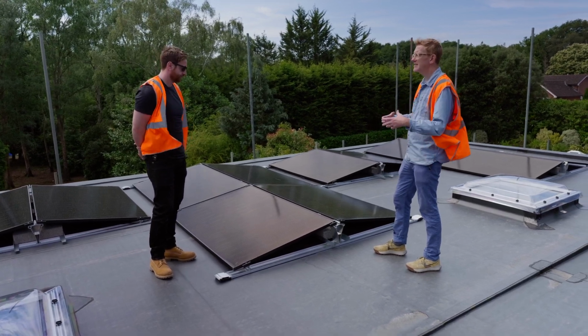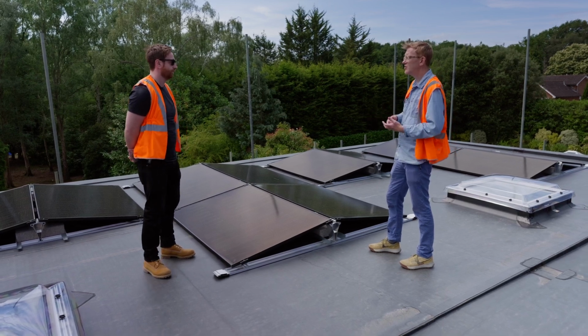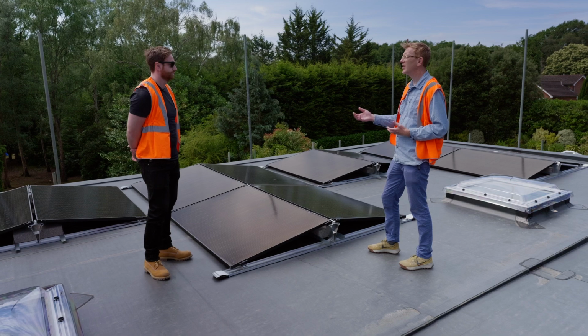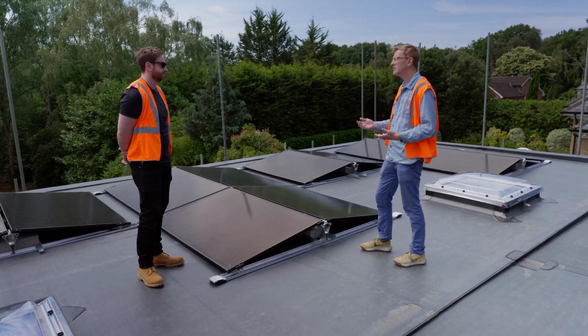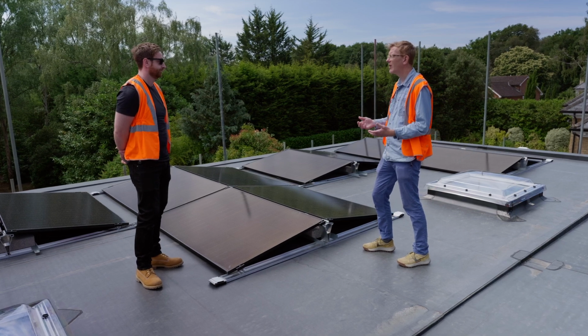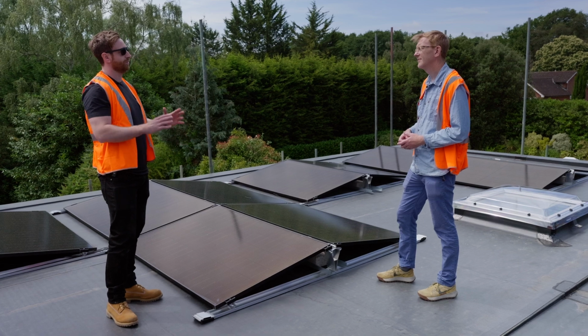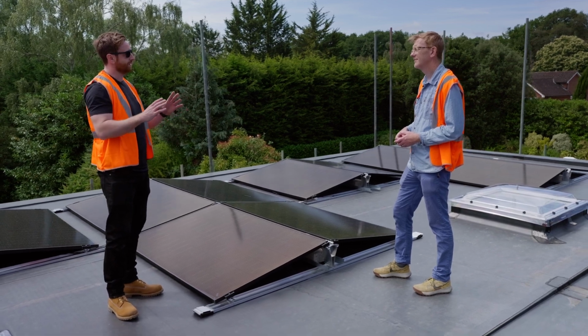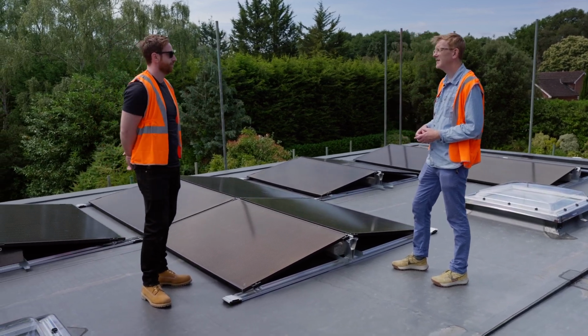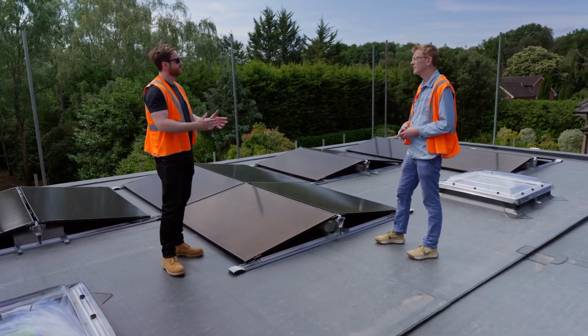The battery is the most important thing because it allows you to store the energy that you create during the daytime, particularly if you're out working. If you're out working, you're not using much power during the daytime. When you come back at night, you really want to be able to use that power. So the combination of this and the efficiency of the house, you're almost going to be at a net zero energy output. The solar panels don't come with every one of our products, though. It's a client's choice, right?